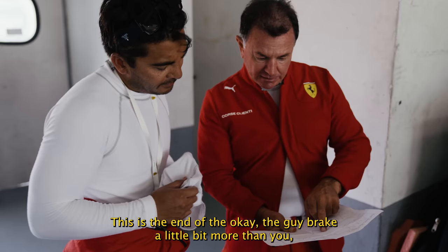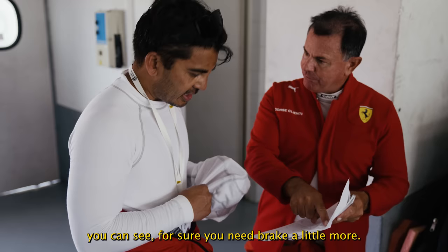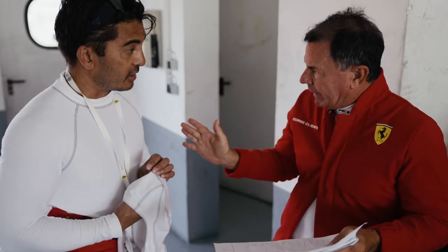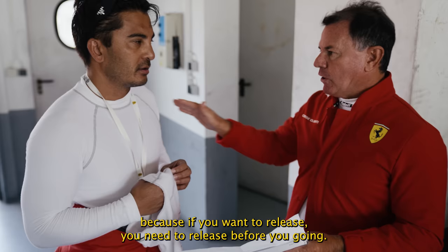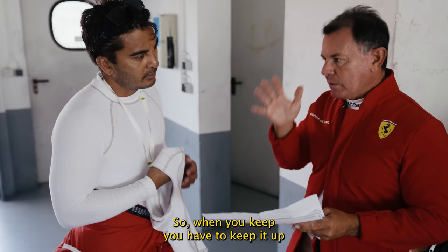This is at the end of the, okay? The guy brakes a little bit more than you, but you know why? Because they make flat, they have a little bit more weight. If you keep flat here, you can see for sure you need to brake a little bit more. Same point, but a little bit harder, that's it. And this one, if you stay completely outside, you can do flat. Don't be scared. But don't go in and take off. Because if you want to release, you need to release before you go in. If you release when you are in, no, because the car can be moved. So when you keep, you have to keep the gas. Otherwise, before you go in, release and go again.